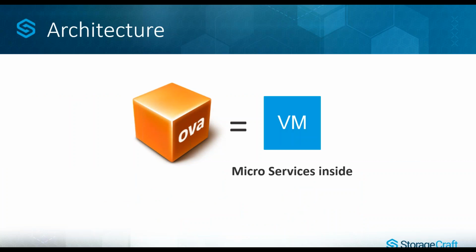What you're going to see in the architecture, going to the technical side, are these VMs that we're deploying. Right now, you have an OVA, an OVF, and a VHDX for Hyper-V. This VM is the container, and it has these microservices inside. So this is the bundle, and the VM is the delivery vehicle for that.